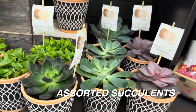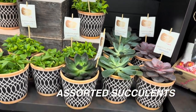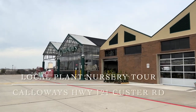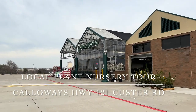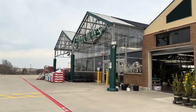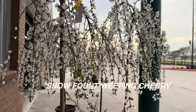I just don't have any in my collection, except for a variegated jade bonsai that I created from pre-bonsai material that I bought. I am going to show you a local plant nursery that I love to go to. Callaway's Nursery is off of Highway 121 on Custer Road. Callaway's is a local plant nursery that is all over the Dallas-Fort Worth area. One of the best plant nurseries to go to.